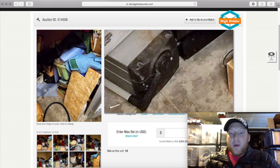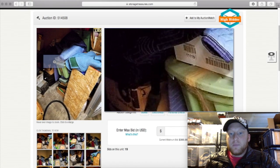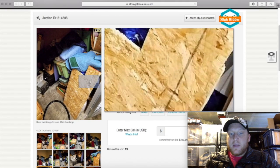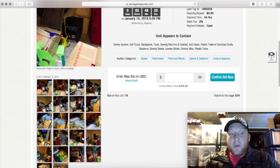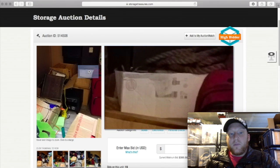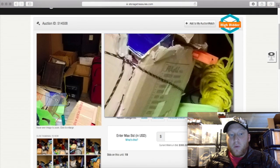And then, keep in mind there's a toolbox here, but you can never assume that the tools are going to be in there. So you got to keep that in mind. But all in all, guys, not a great unit, but sometimes you got to have some fun. And this is kind of fun for me to do. Like I said, I've never lost on a unit, but I haven't picked one up in a while.